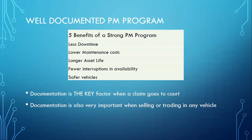Here are the benefits of a strong PM program based off your DVIR: definitely less downtime, hopefully lower maintenance costs, longer asset life, fewer interruptions, safer vehicles, and I also like to add maybe a higher resale value at the end of the term that you own a vehicle, when you sell it, moving forward.